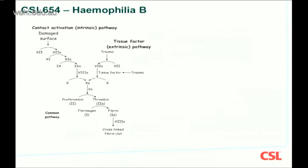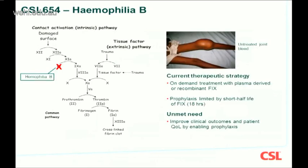The one I mentioned that we're going to talk about today is CSL 654, which is a recombinant coagulation factor 9. And if you have a genetic deficiency in that coagulation factor, you have haemophilia B, and you can see the consequences of that here. So this is a joint bleed in a patient that's been untreated with a coagulation factor. So this person has a deficiency in factor 9 and they haven't been treated and they develop these joint bleeds, and if they go through a lifetime of being untreated or poorly treated, then the outcomes in terms of joint disease and a whole series of other consequences are really quite severe.